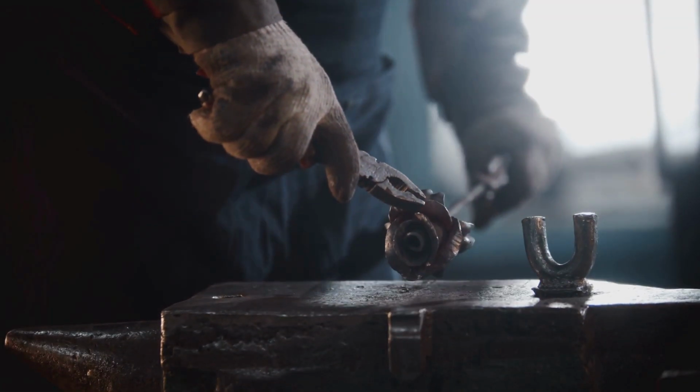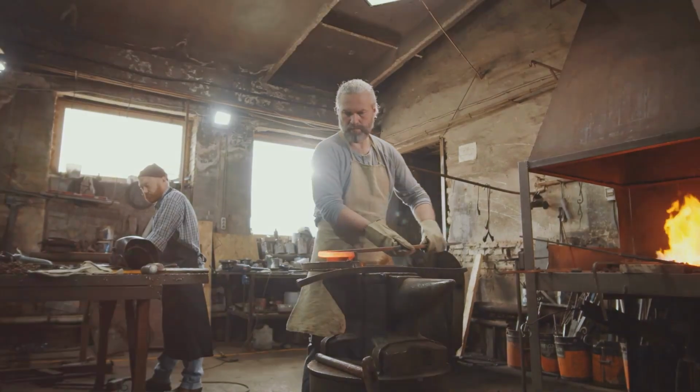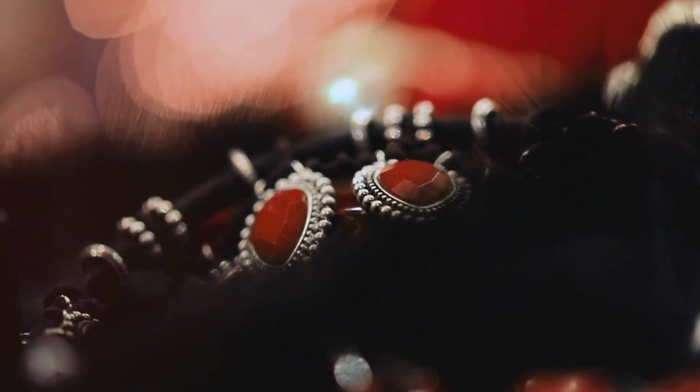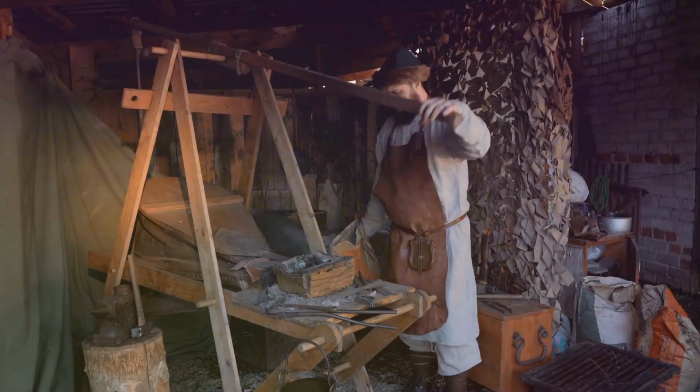Viking blacksmithing wasn't just about brute strength. It was a craft steeped in tradition, passed down through generations. From their long ships to the intricate jewelry they wore, Vikings relied heavily on the skill of their blacksmiths.